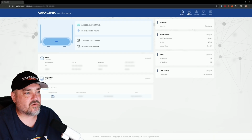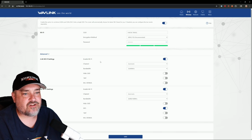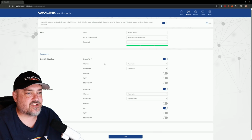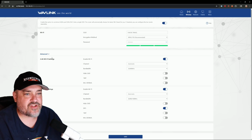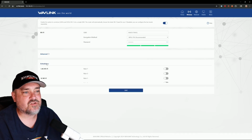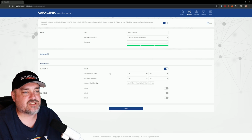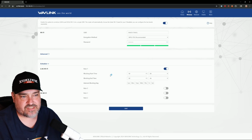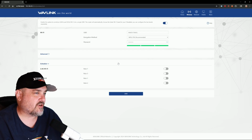So at the top right, let's go to wireless. And we can see here, again, if we wanted to combine the two together, we're going to keep that. I showed you what it did earlier if we didn't. If you need to set different options or configurations for your different band of networks, you can do that under advanced. And then under schedule, if you wanted to have specific rules of stuff gets blocked on this network between this time, or whatever. So kind of sort of parental controls, I guess, a way around there.